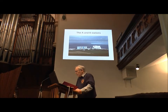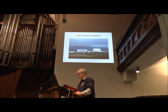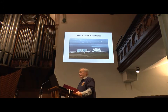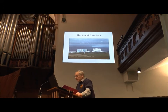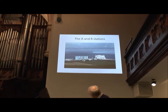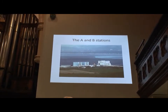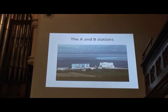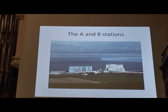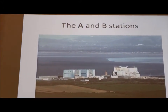In Somerset, on the North Coast, we have two nuclear power plants, Hinkley A and Hinkley B, looking across the Severn Estuary to Wales. Both are old British designs of gas-cooled reactors built and paid for by the taxpayers. On the left you've got Hinkley A. The two blue buildings, one of the early Magnox design that generated electricity from 1965 on and off for about 35 years and was forced to close in the year 2000 for safety reasons.